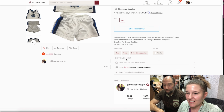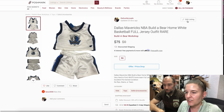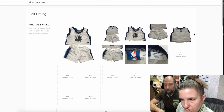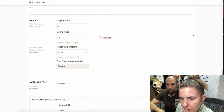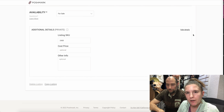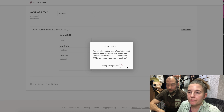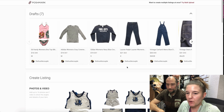know what? This thing, I need to refresh this. I don't have any more inventory to list. I just need to refresh this. Okay, so I'm looking at all my things here, and I scroll all the way down to the bottom after I clicked edit listing, and I go copy listing. Okay, so you go, yes, I want to copy this listing. Takes a minute. It's going to give you a new listing.